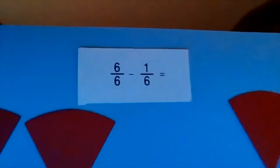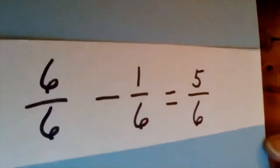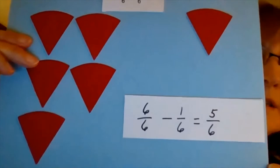Then if we do subtraction, they would once again lay out the formation of the fraction families, and they would get out the subtraction box, and they would get out an equation that might say 6/6 minus 1/6. Then they would take their paper and write 6/6 minus 1/6. And they would take out of the fraction family 6/6, and then take one away, which leaves 5/6. So they're now just moving those fractions as the equation tells them to do.